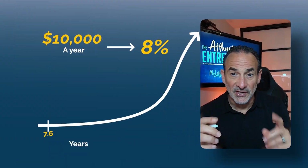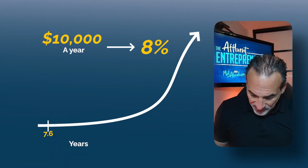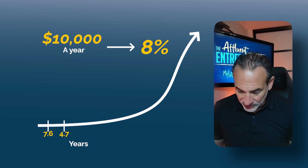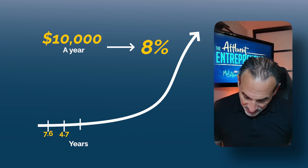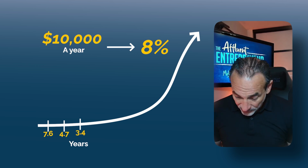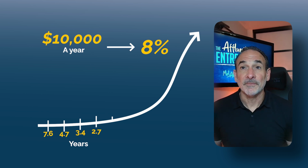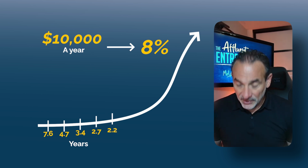But watch what happens. Remember, I said that after the first 100,000, it gets easier. So the second 100,000 is actually 4.7 years. So it almost cut in half, but not exactly. The third 100,000 is 3.4 years. The fourth 100,000 is 2.7 years. And the fifth 100,000 is 2.2 years.